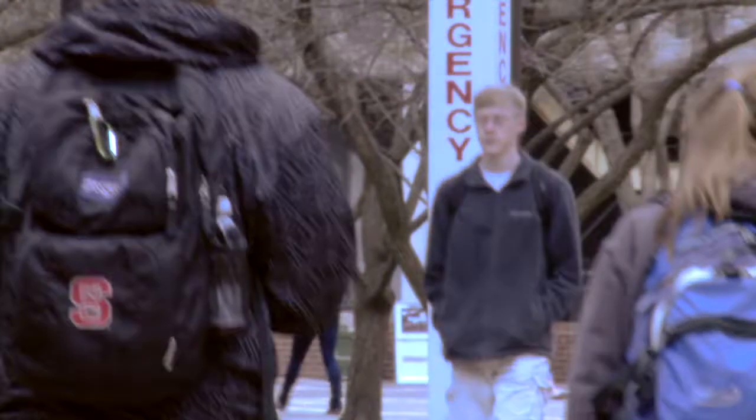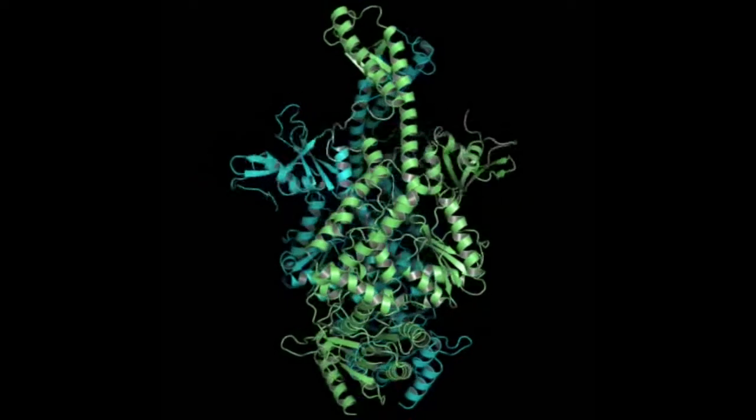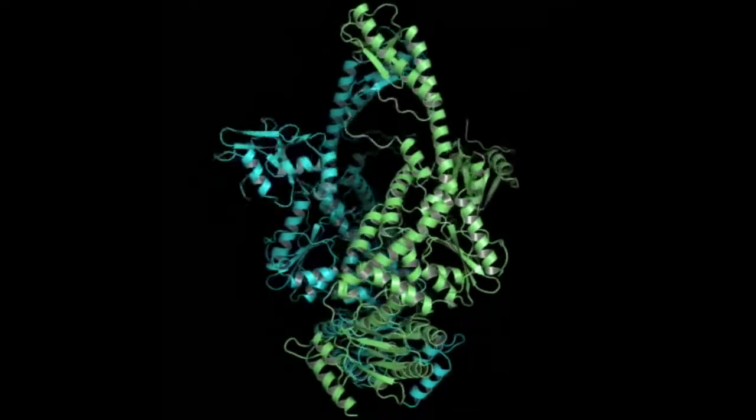Today we're here in Raleigh, North Carolina to meet Keith Weninger, Professor of Biophysics at NC State University. Dr. Weninger specializes in single molecule biophysics. That is, he uses custom-built microscopes and lasers to watch tiny proteins and DNA molecules in action, something that would have been impossible just 10 years ago. Dr. Weninger, thank you for joining us.